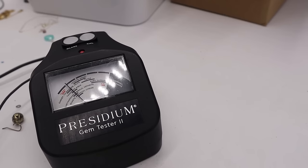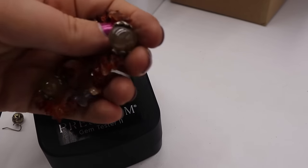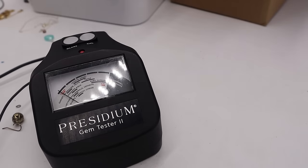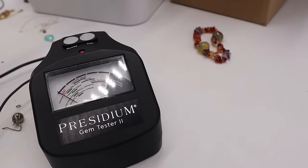So, yeah, might be just a quartz because I see some glittery swirling in there. And we have the amethyst, just some chips. Probably mostly all just quartz and carnelian type chips, but this might be going to my stepdaughter.